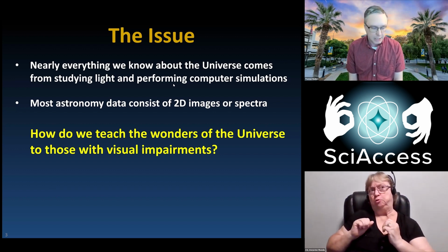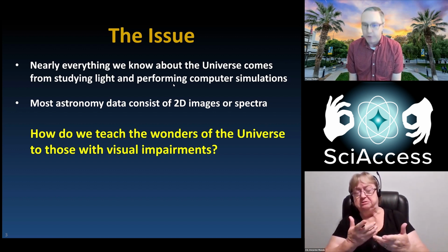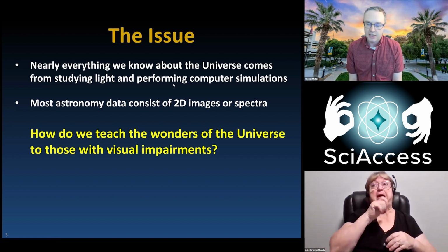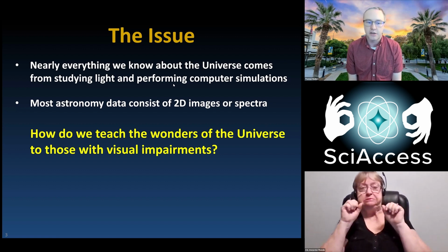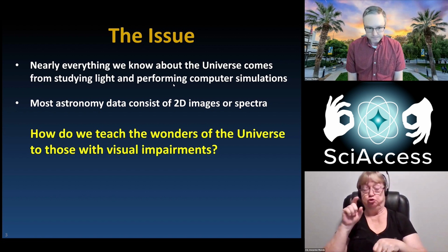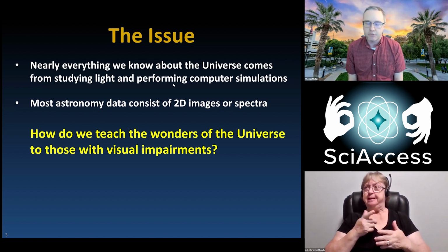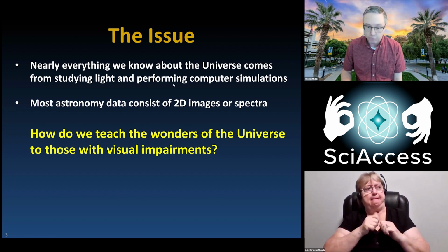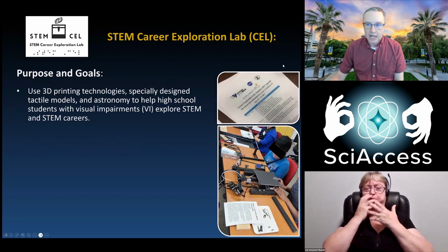I think it's important to emphasize the question isn't, can we teach the wonders of the universe? We should be doing everything that we can to teach the wonders of the universe to everyone. So the question is, what may be the best ways? What are different approaches that actually work to teach the wonders of the universe to everyone?